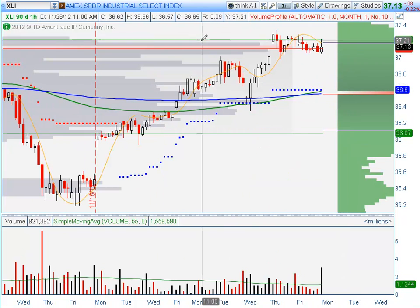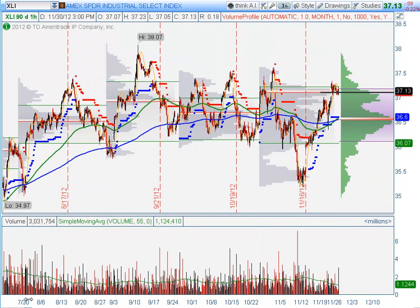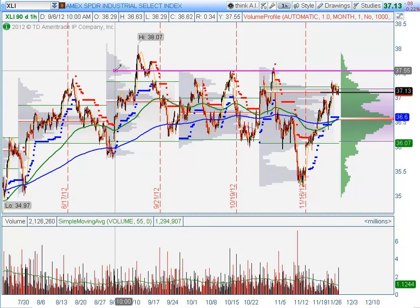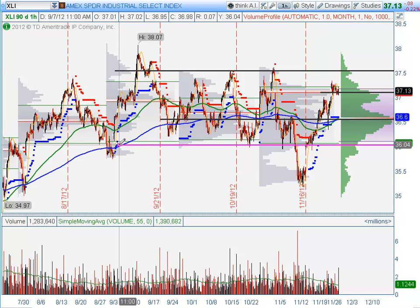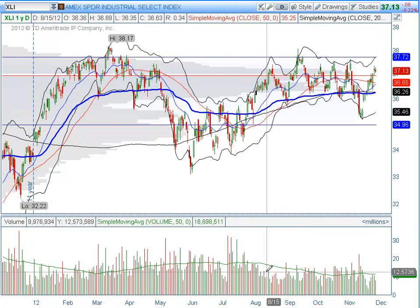Industrials, the reason why I bring this up is because we're at the point of control for the month, or that's where we finished for November. That is going to result in some type of move. You're either going to retest these highs here around 37.50, or you're going to retest basically the 50-day, the 20-day around 36.50, and then potentially down towards 36. So you have some levels to trade off of on industrial, so keep that in mind.